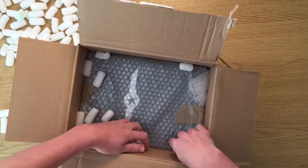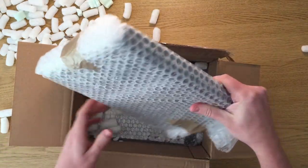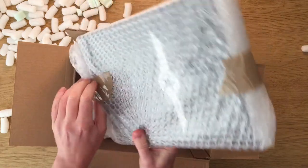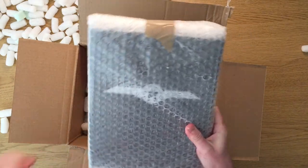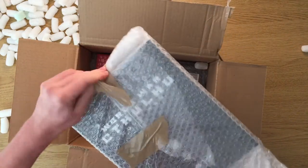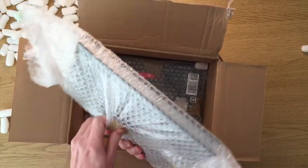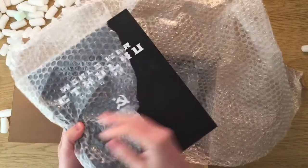Get rid of these chips. Oh, now then, now then, now then. Wow. This is something that I am very excited to see, and something which I'm sure our backers will be very excited to see. They have been very patient.